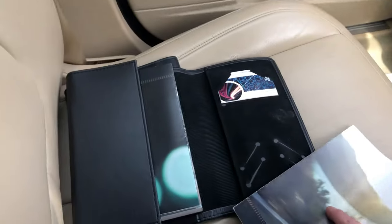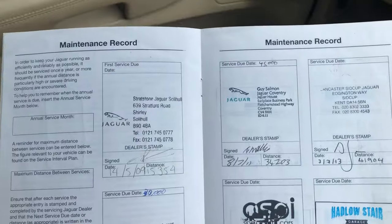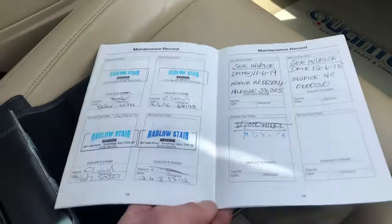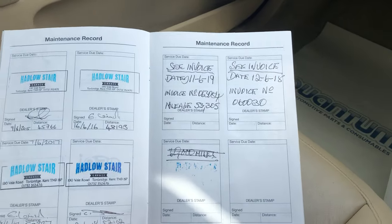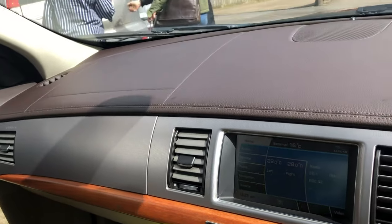Here's all the books from Jag, including the service book. And there's the service history, which is great to see. So it's just how you would like to find one. No nasty smells in here at all. No cigarettes, cigars, dogs.